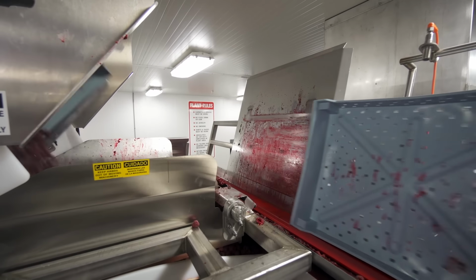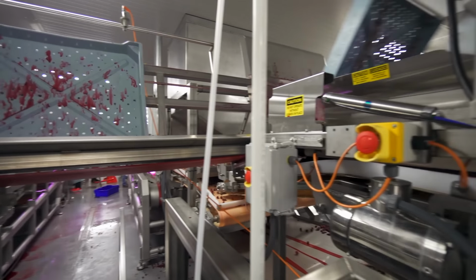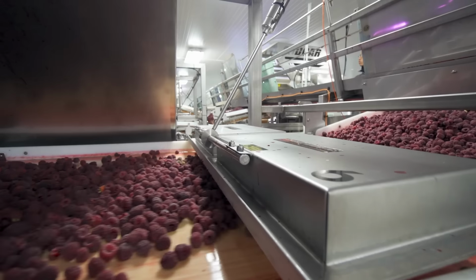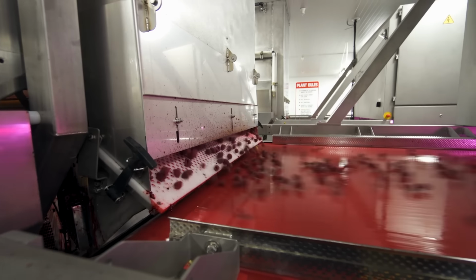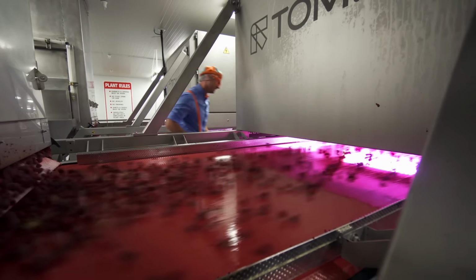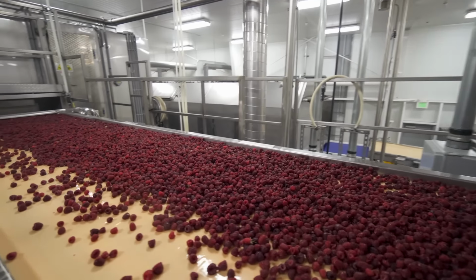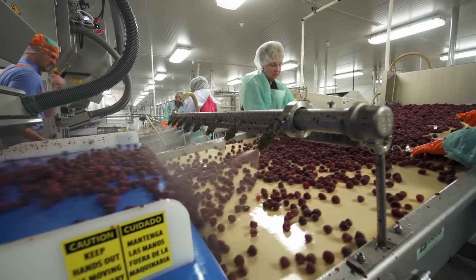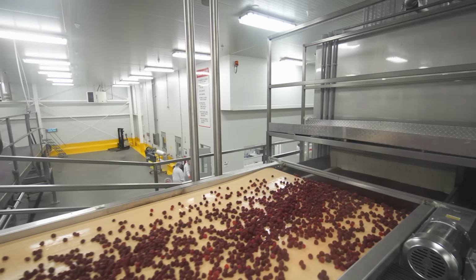Ooh! Then the raspberries go to the top, and then this machine flips the trays, and the raspberries come out of the trays. Wow, look at all the raspberries! See the trays go bye-bye? So many conveyor belts. Wow, those look so tasty. Hello, ladies. You're doing a mighty fine job.